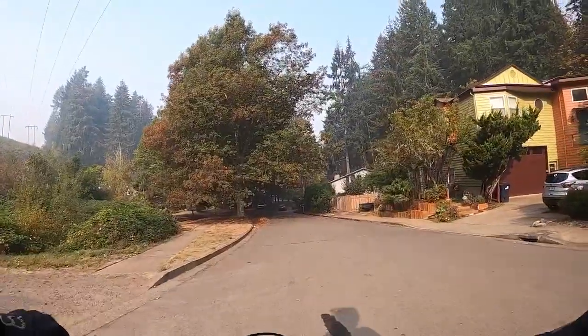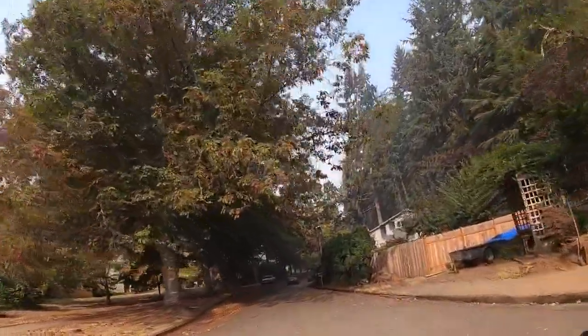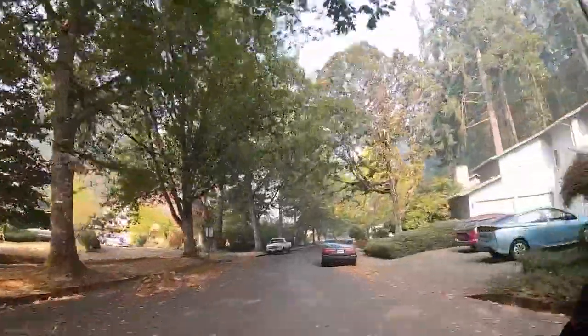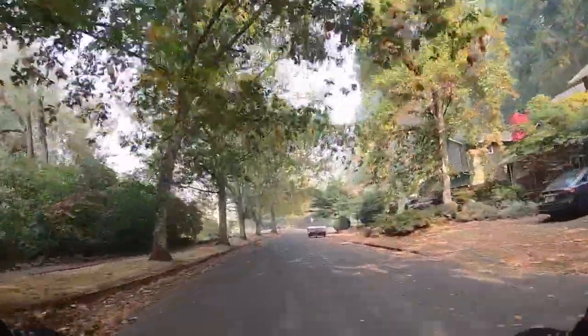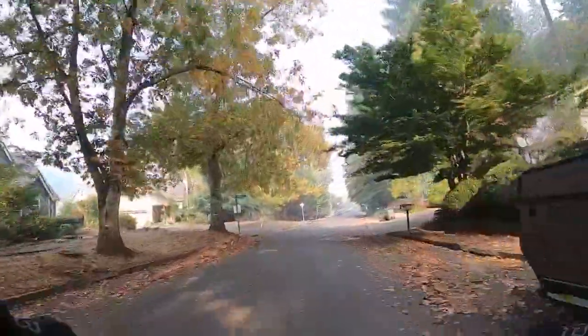So yeah, here it lets you out. And don't be tempted to take that trail, that gravel road. It's really impossible to ride on. Instead, you ride through this neighborhood to get back to where you may have parked at the bottom of Fox Hollow.